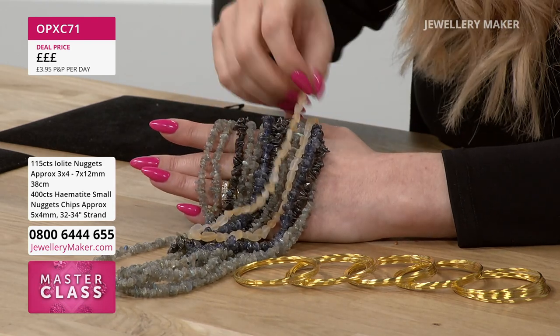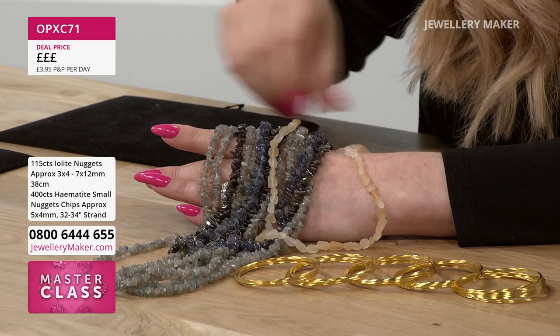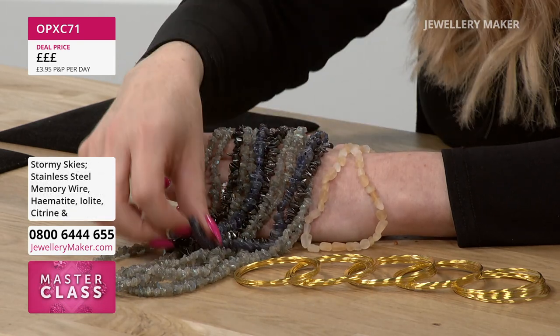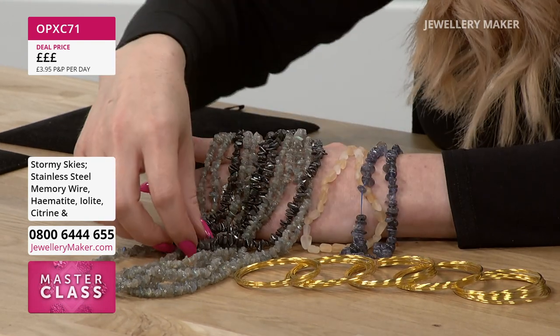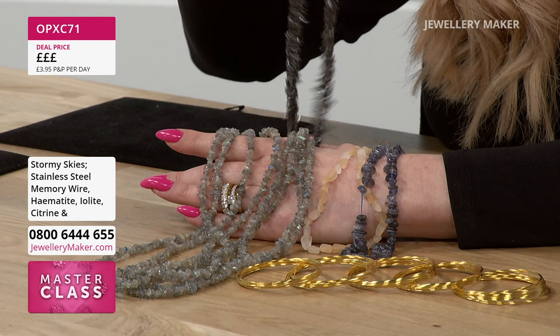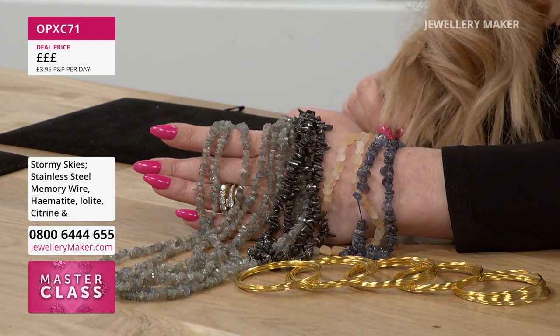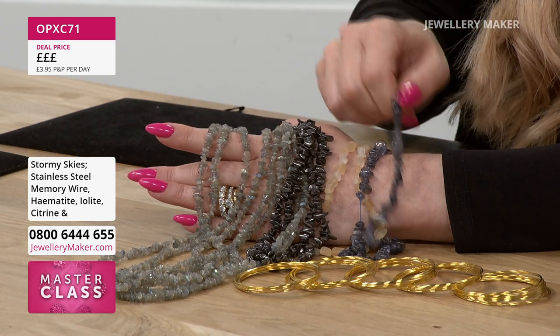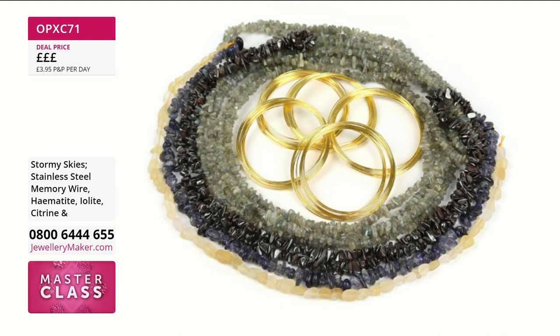Look how beautiful. So 4 amazing gemstones. In terms of carat weights, you've got 60 carats of your citrine. Of your iolite, you're looking at 115 carats. Of your hematite, you've got 400. And then your labradorite, you actually have another 400 carats. So massive, massive carat weights across all of these beautiful stones. And then 75 360 coils.